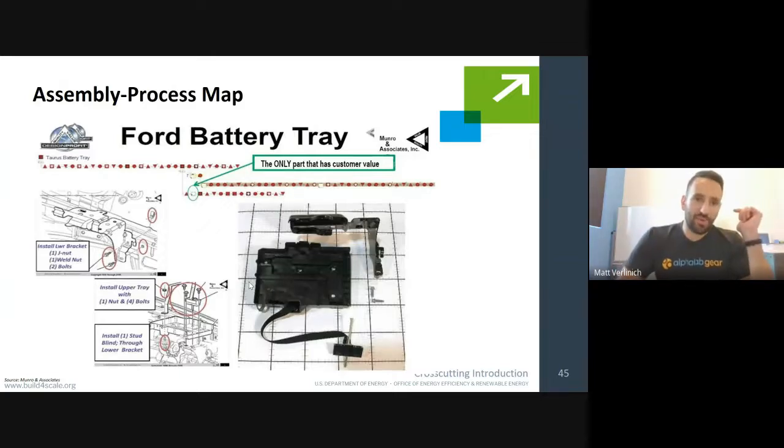This is a case study from the Build for Scale curriculum, which is a really great one. It's just a battery tray. I can't remember if this is a Ford Focus or not, but this is a really great example of why it's important or valuable to have a bill of material or bill of process. If you recall back to our bill of process, each one of these stands for a different component and or a different step in the assembly process of this battery tray. The whole purpose of this battery tray is to just hold a battery.